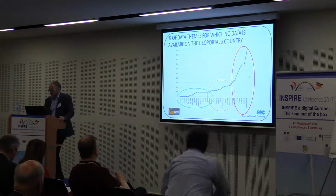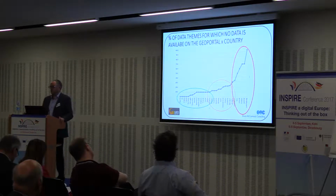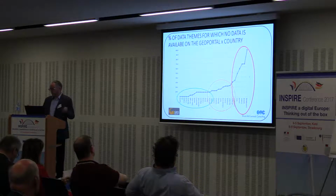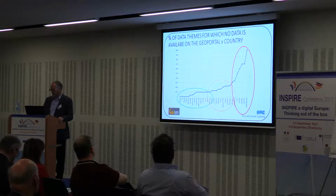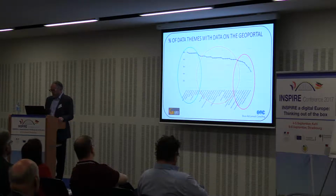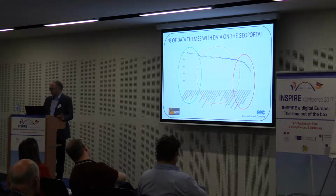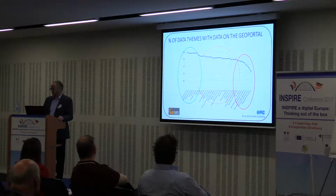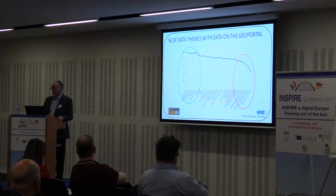These slides look at the number of data sets that countries have available under the Inspire directive, and many have very few. Very few. And even within the themes themselves, there's a lot of stuff missing. The EU Commission did a report in 2016, and they said there were about 56,000 data sets available under the Inspire themes.